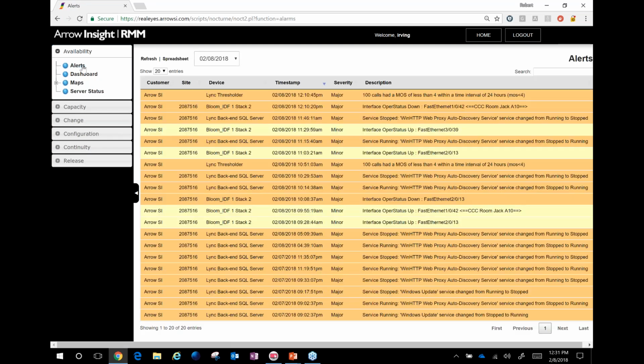So this is basically all the alarms or alerts that have been raised today. Obviously, we can go back here historically, but this is today's alarms. And you'll see, we are color coded here. I'm not sure how it's showing up on your screen. On my screen, the major alarms come up in orange, minors are in yellow, and you can see that we've got a few going on here today.